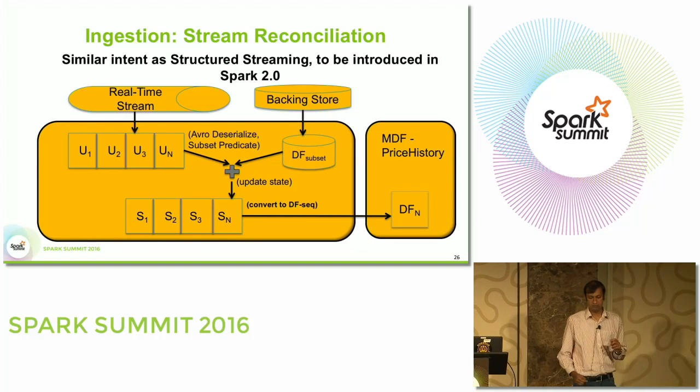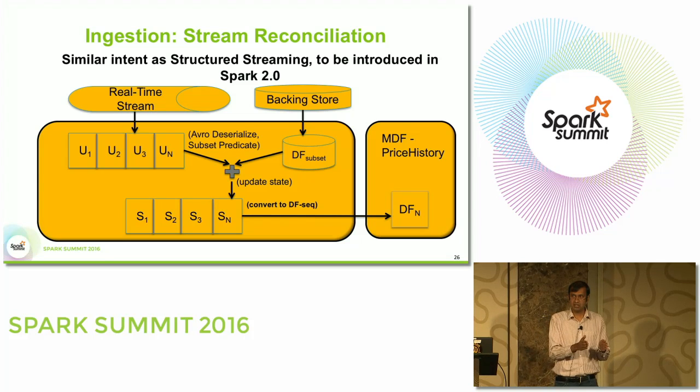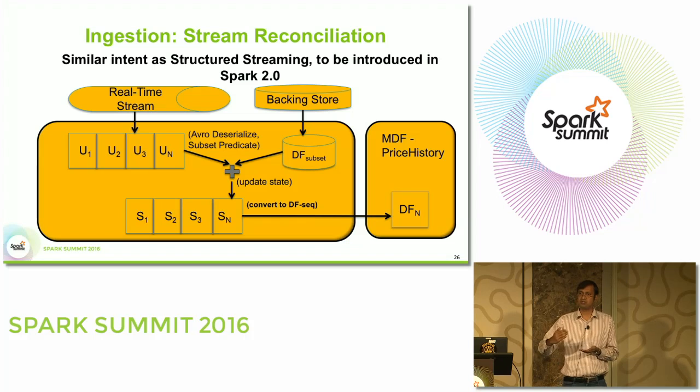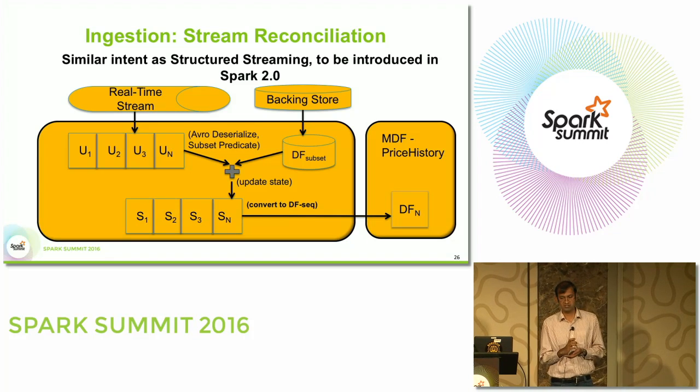For a given data set, we do an initial data pull from the backing store and then start consuming updates from the stream. As we consume updates from the stream, we merge the updates into the base state that we have subsetted within Spark. We iterate over the RDDs produced in the result DStream, convert these to data frames, and store them within the corresponding managed data frame in the registry to be handed out to queries that come in. I'd like to point out that in terms of intent, this is very similar to structured streaming that's being introduced in Spark 2.0. The implementation is different, but this is streaming not for the sake of producing an output stream, but for the sake of updating some state that we want to serve interactive queries off of.